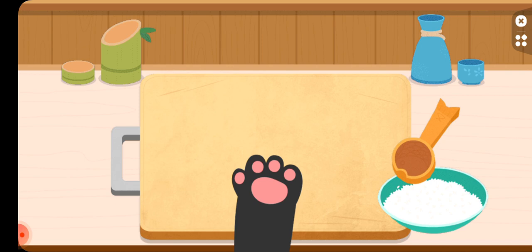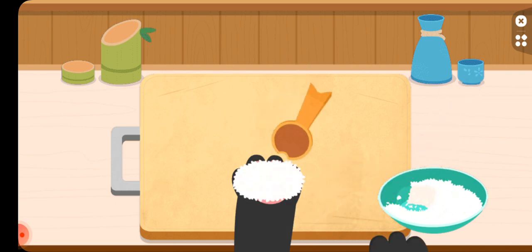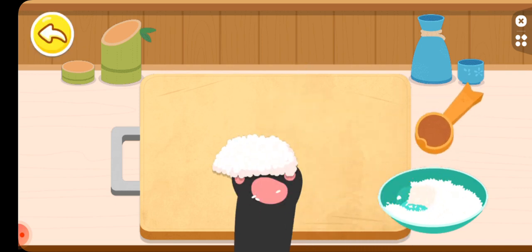Let's make sushi rice balls. Let's press the sushi rice with hands.